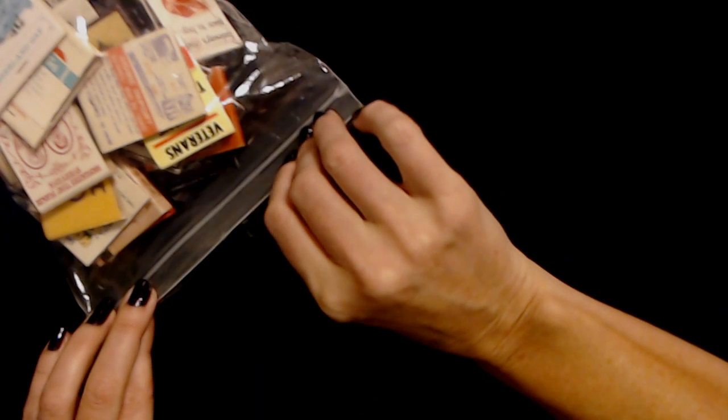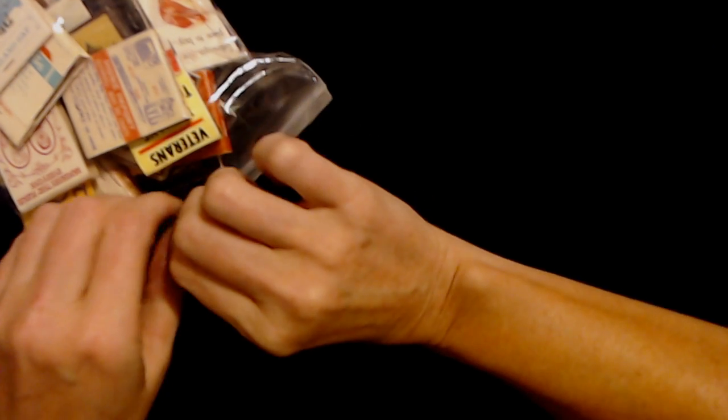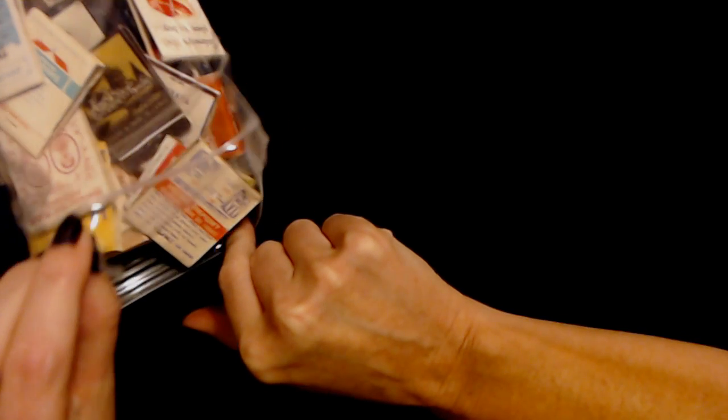I picked this up at a churchyard sale last Saturday. It was a good find. So we're just going to open the bag. It comes spilling out.